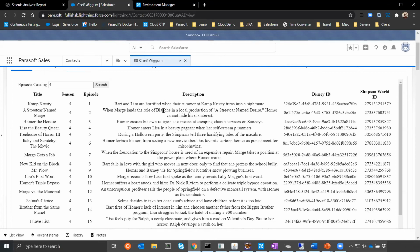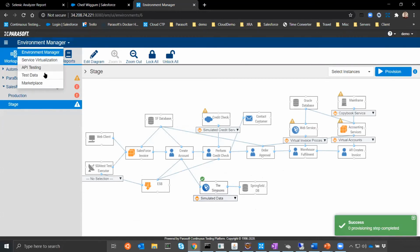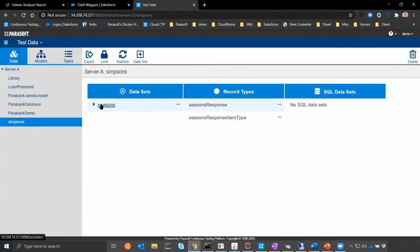But what's actually happening here is I have simulated this API. And I did that through recording, very similar to what you saw when I was creating the API test. So I'm going to go ahead and just turn that on. And let's go ahead and look at that service. So here's the service over here. It's called the Simpsons Virtual Service.